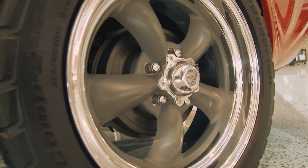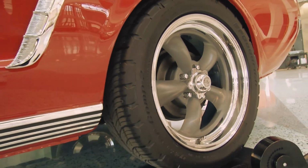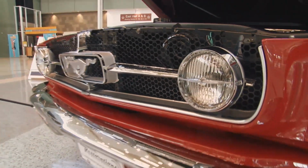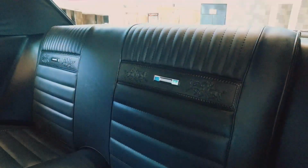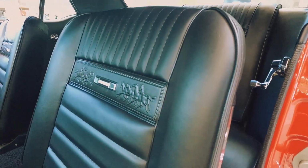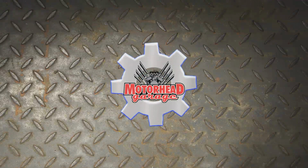Torque Thrust wheels, just like you'd put on this thing in the '60s once you got rid of the stock wheels. Fog lights on the front, well, those are from a Mustang GT. And the interior, check out the pony seats. That was an option back in 1965. This thing is gorgeous. Of course, if you have a classic car, you want to protect it.